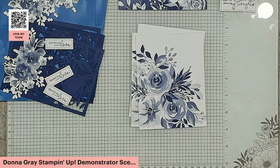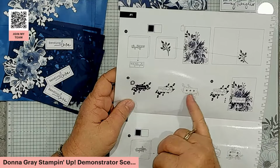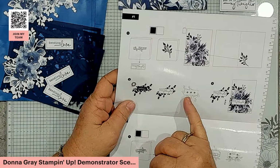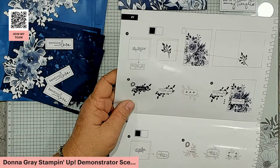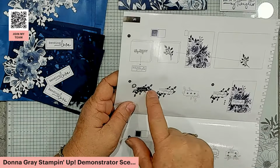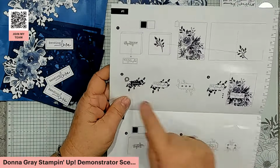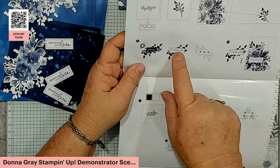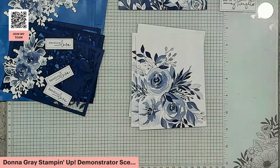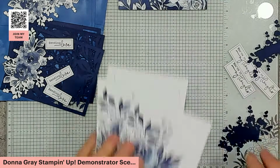Okay. Now you can see from the instructions, it actually tells us to put dimensionals on the back of the sentiment. Okay, so we're going to put some tear and tape on here. And sorry, it's not the sentiment. We're going to put tear and tape on the blue bit. We're going to glue our sentiment on with the tear and tape, and then we're going to put dimensionals and pop the whole thing up. See, we've got to work out those instructions. So let's use the tear and tape that's in the kit.